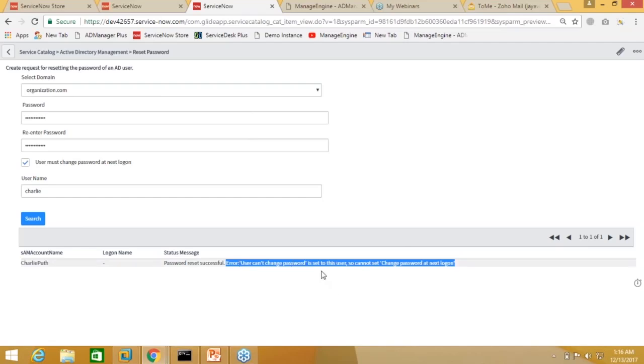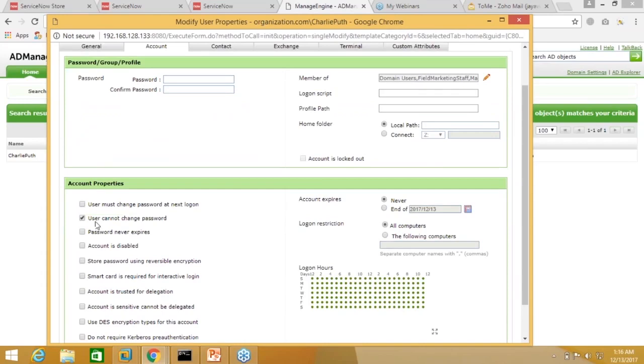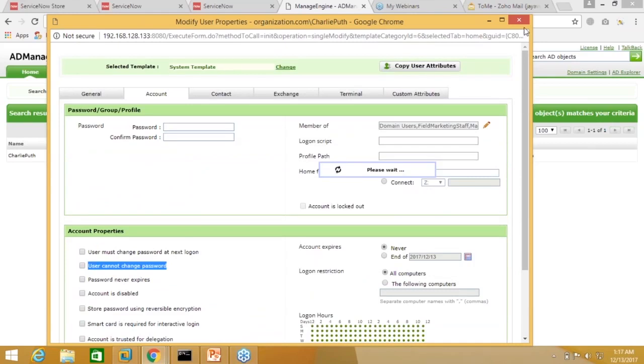So now that this problem has crept in, I very clearly know that there's some tweaking that I need to do with Charlie's account. So I'm going to get into AD Manager Plus, get into Charlie's account, see if I can undo whatever went wrong. So here, when I get into the accounts tab, I'm able to see that the password attribute is set to be not changed. So here the user cannot change his password is enabled. So I'm going to change that, uncheck that, and say update. So now when I execute the same action, let's see how different it works.